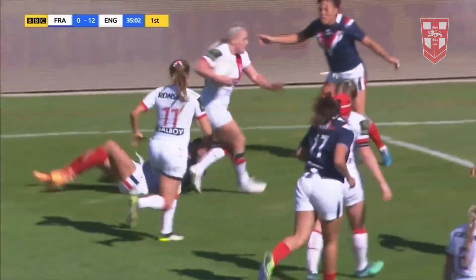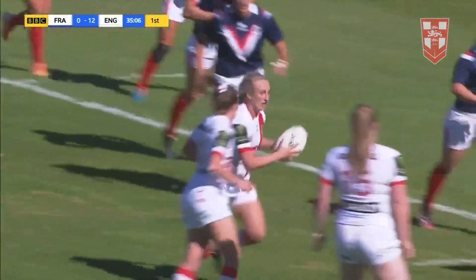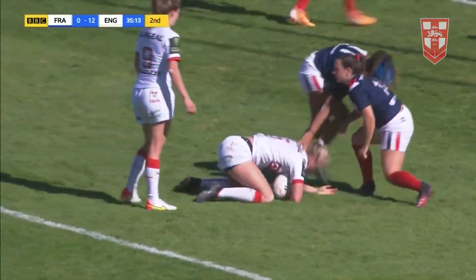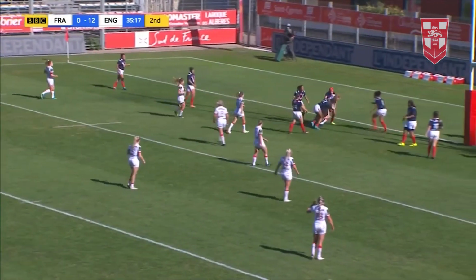Here's Cunningham to Rudge. Rudge once again to Hardcastle. Hardcastle still got support. Rudge keeps it moving. Here's Cunningham once more. Will she go herself? She will. She tries to get her arm over the top of the defence. The tackle comes in. France doing a good job at the moment, keeping that defensive line intact. Still England attacking on the left-hand side.